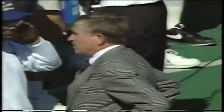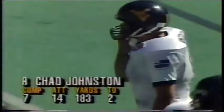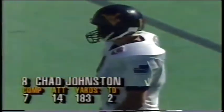Scoring has just been remarkable. It was 17-6 West Virginia after the first. It's now 33-12. 4:37 left here in the second quarter.